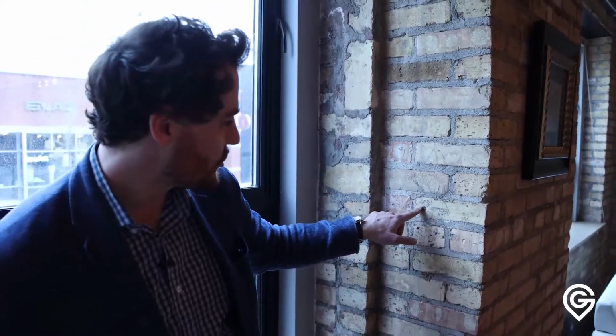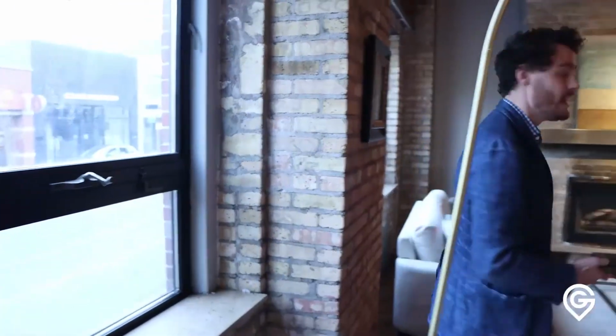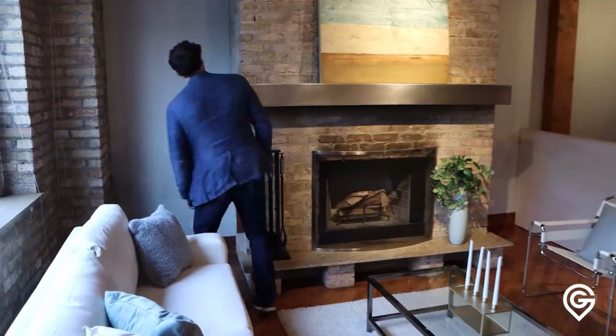You can even see the original measurements they were writing down when they were constructing this place. I mean, this is really cool. This is a piece of history, awesome location, great square footage, and they just reduced the price. Right? You should buy this. Fireplace right here. Looks like a wood burning with a gas start, but a real fireplace.